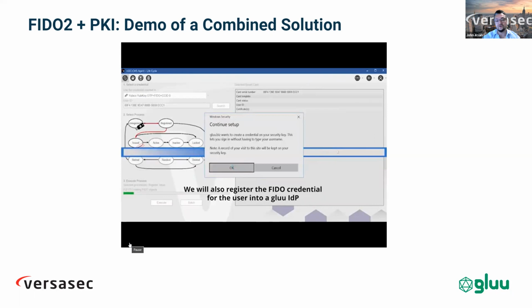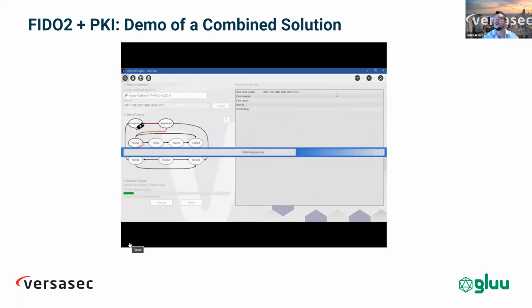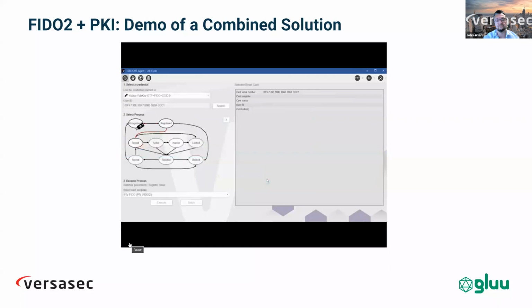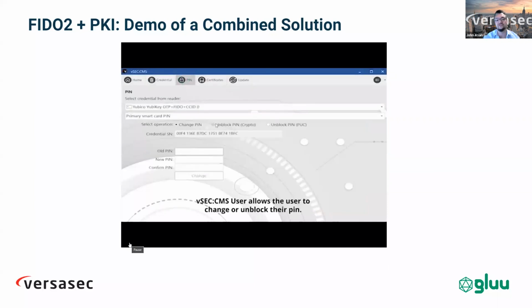This is where we register. In this part here, you're registering the FIDO credential for the user into the Gluu IDP. So when the user receives his card, it's already registered and ready to be used. And the next slide would show our self-service application.